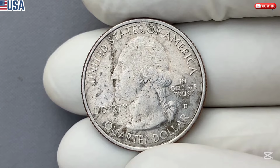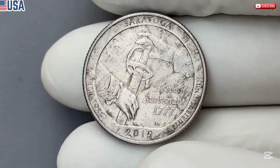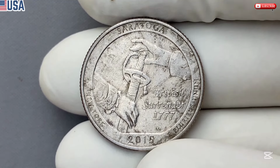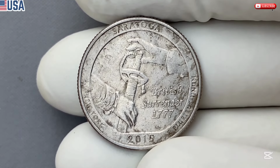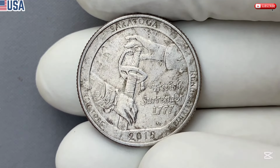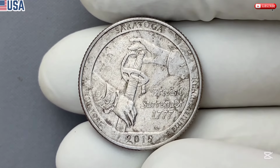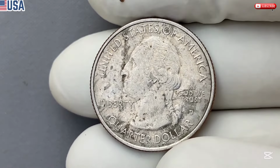Why Saratoga? Well, Saratoga is a historic site known for its pivotal role in the American Revolution. The Battle of Saratoga, fought in 1777, is often referred to as the turning point in the war. It was here that the American forces secured a major victory that convinced France to support the revolution. This quarter commemorates that incredible chapter in American history.